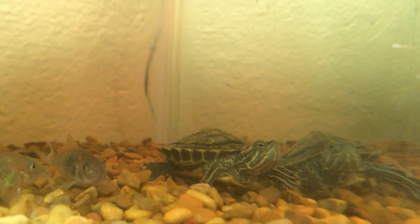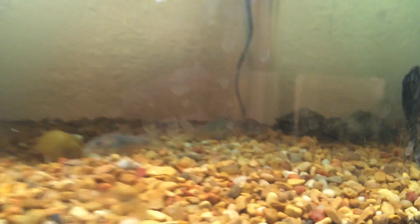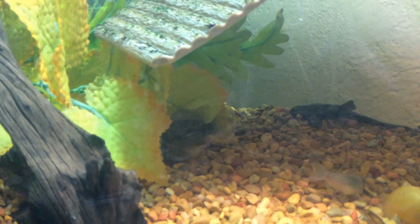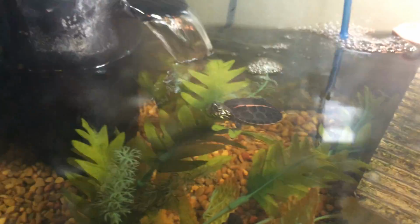But here's my 20-gallon turtle tank. Here is my red-eared slider. There's a pleco. I've got 3 corydoras catfish, a sun catfish, a banjo catfish. As you can see, my green terror is right there. Here's my painted turtle.